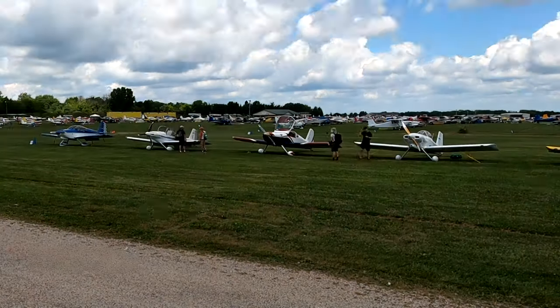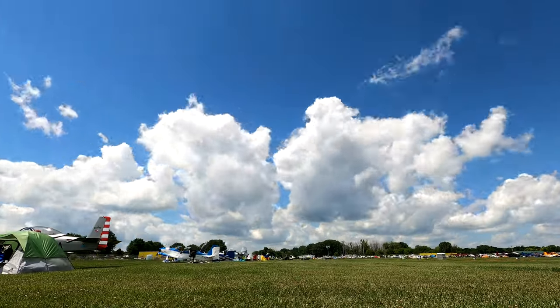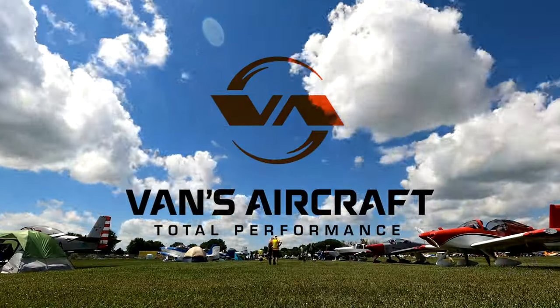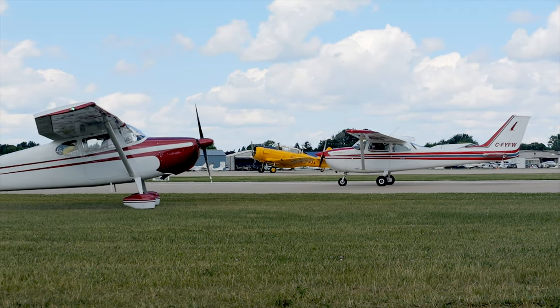Oshkosh! Yes, we have made it to Oshkosh. Everyone is tying down the airplane. Devin flew in at the same time with 4 or 5 other RVs. So 50 years of RV, which is Van's Aircraft, this year at Oshkosh. So we're going to see a lot of RVs, a lot of crazy cool airplanes. Join us on my first trip to Oshkosh.